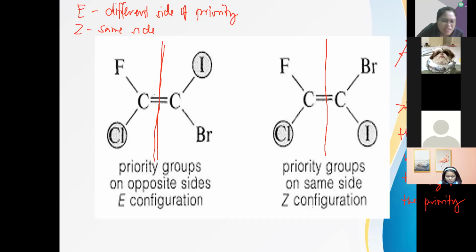For example, kani, ingani siya pagkahati ha. What is the atomic number? You have the periodic table. Let me open the periodic table ha, para exact ang atong isulat na atomic number. I don't memorize the atomic numbers. So F is 9. That's the atomic number of F. And chlorine is 17. Iodine is 53. And what's the other one? Bromine is 35.